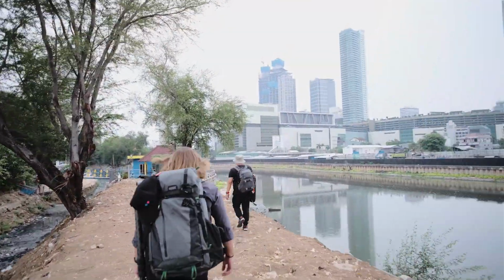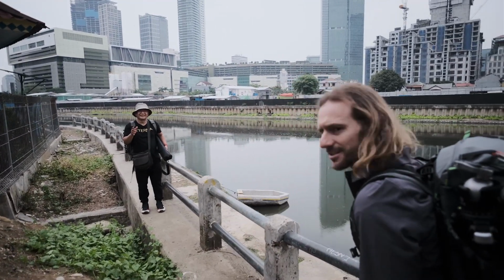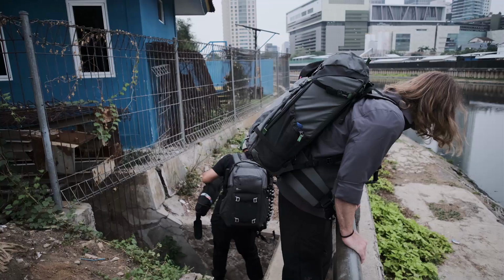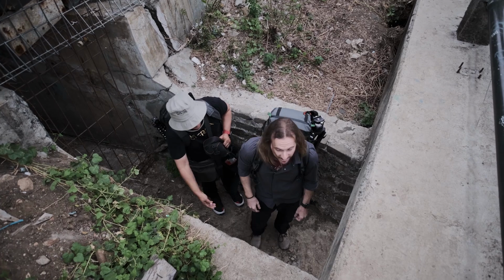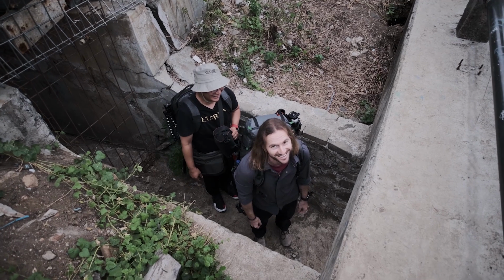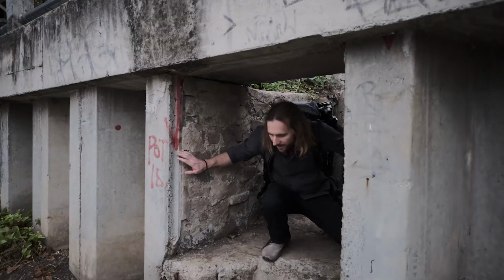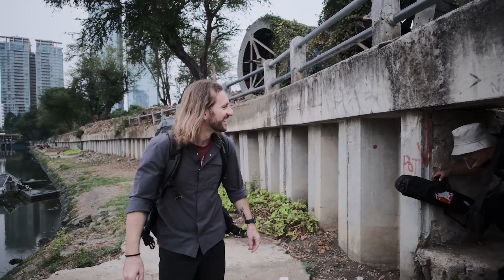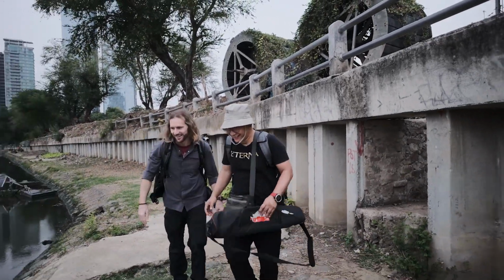Okay, I can kind of see a path. This is the interesting one. What's the worst that can happen? This is the interesting part. Instagrammers make this look really beautiful. Oh my goodness. Please. Yeah. Instagrammers are lying. Okay. Yes. We made it. Woo.